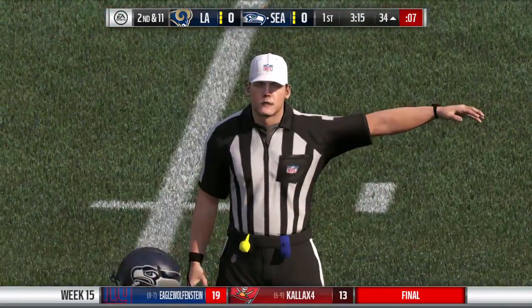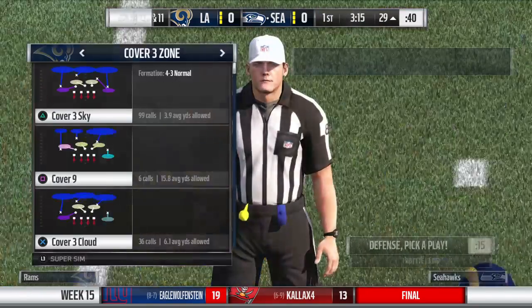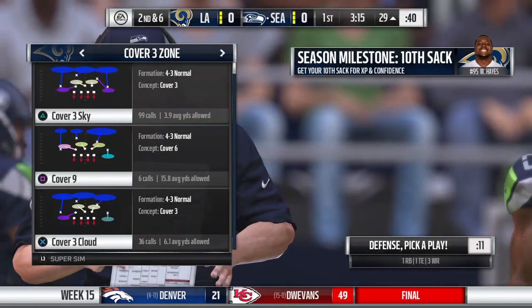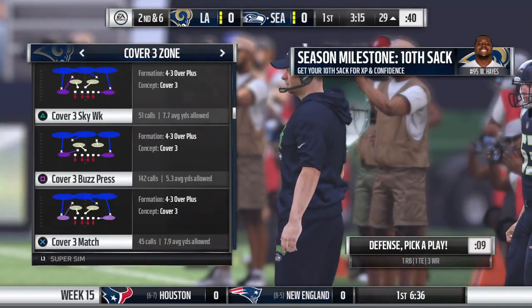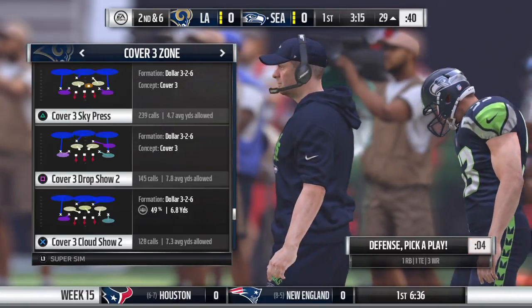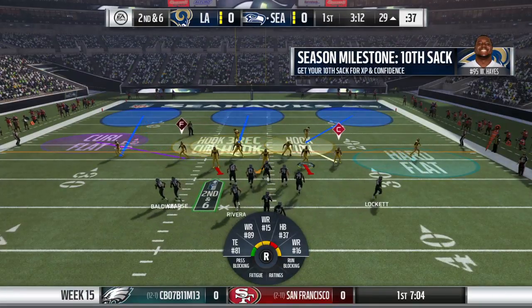Encroachment, defense. Still second down. Six yards here to go for the offense on second down.